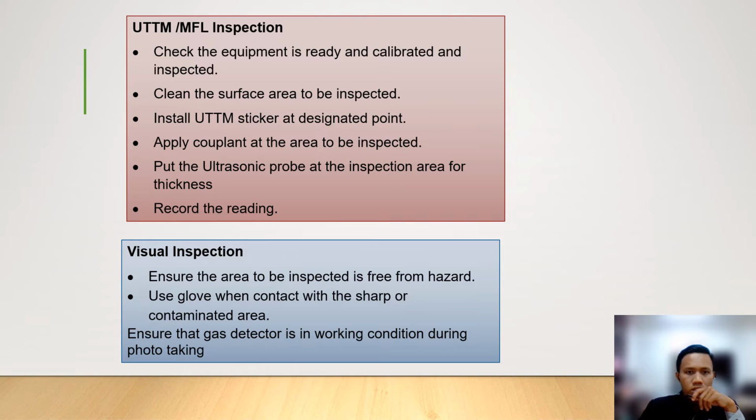For UTTM or MFL inspection, first they need to check whether the equipment is ready, calibrated and inspected. Then clean the surface area to be inspected. Install the UTTM sticker at the designated point. Apply couplant at the area to be inspected, put the ultrasonic probe at the inspection area for thickness and record the reading. For visual inspection, they must ensure the area to be inspected is free from hazard.